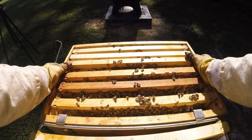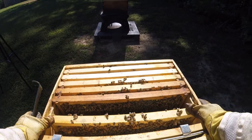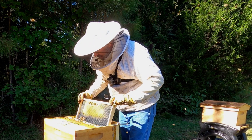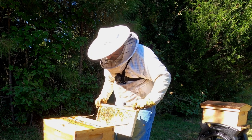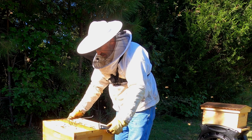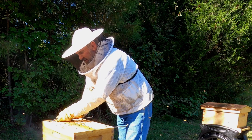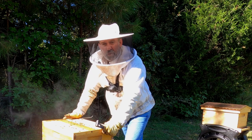So push these back together slowly but surely. Make sure the queen can get out of the way if she's hiding in between. Get these in here. I'll put that one there, this one here. There we go. All right. So this is good for the fall. Let them fill out the outside edges here, and they'll be good for the winter.